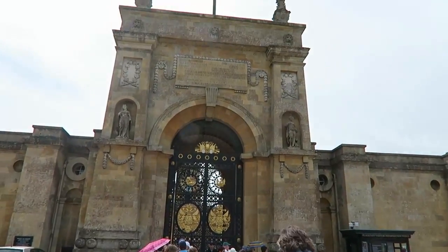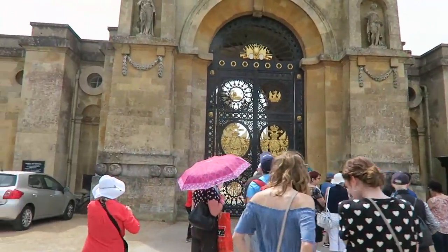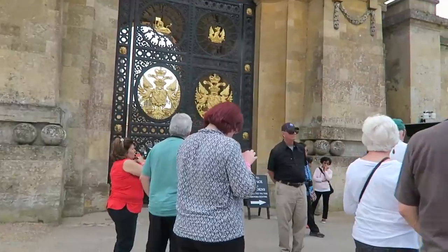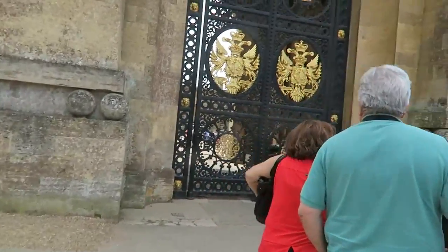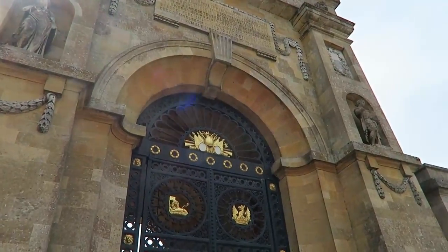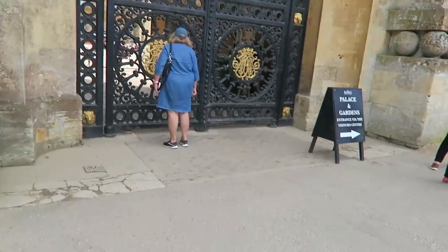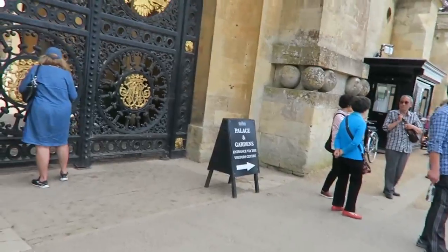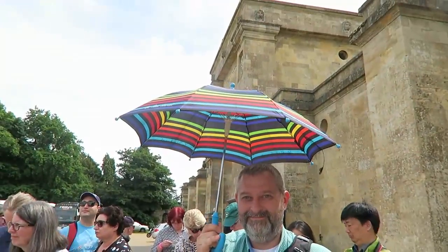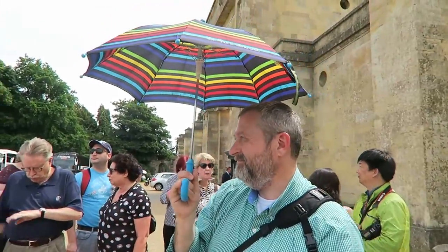So this is Blenheim Palace, and we're waiting on our tour guide to get the tickets for us, and then we're gonna go on in. Kevin was chosen to hold the umbrella for our guide, but I think he looks really cute.